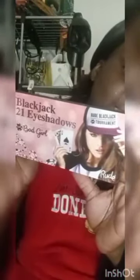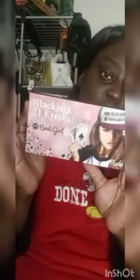The next palette is also from Rude. And this is just the Blackjack 21 Eyeshadows palette. Cute packaging too. Rude Cosmetics has really cute packaging. And this is just the Bad Girl palette. I think there's multiple other palettes in this collection. But let me show you guys. And these are the shades on the back, just so you can see. And this palette was $9.99, by the way.